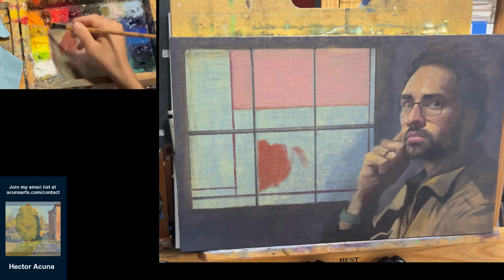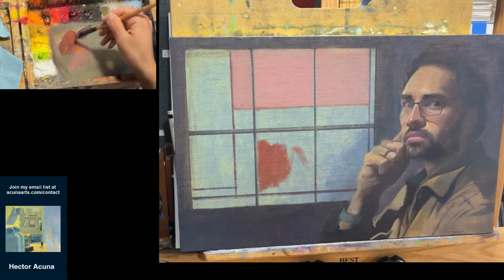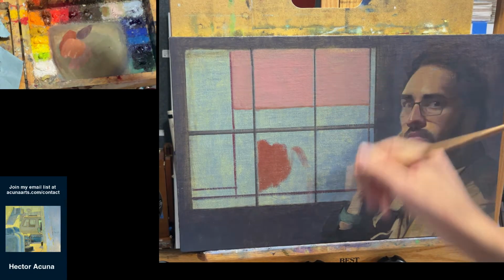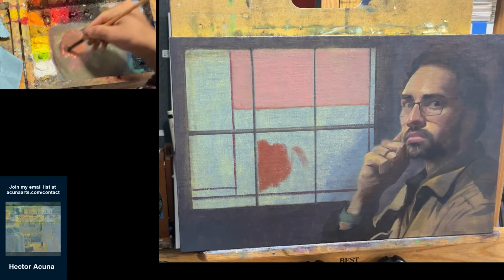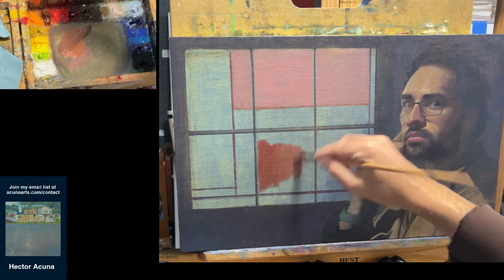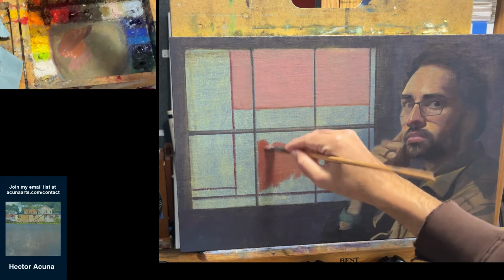As I'm talking, I'm trying to figure out how I want to do the value shifts here in the foreground. And if the sky is this bright, should the ground plane be that value, or how dark should this be? So as I'm talking, I'm just thinking about some of these relationships.